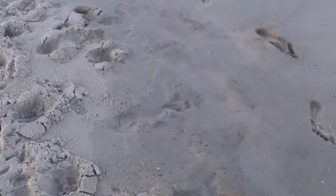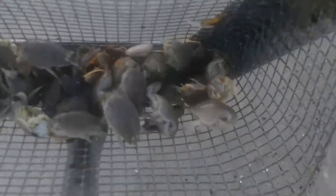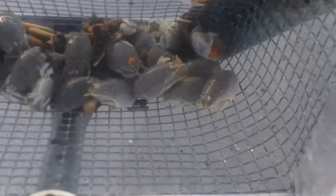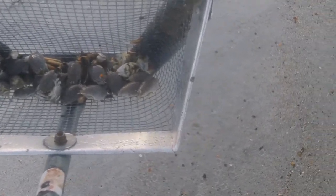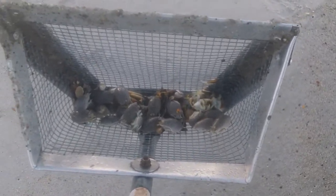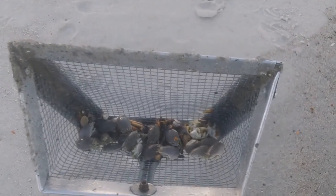All right, keep watching. Here we are again. And you can see in my rake, I hit the jackpot, kind of. So I was just looking for my little triangles in the sand that they make, and they're kind of hard to spot, but I spotted them well that time, and we hit pay dirt. So we're gonna put these to use in the morning when we go. So stay tuned for that. I'm gonna get sand fleas into the mix, because the black drum have been hitting those some as well. So we're gonna see. All right, stay tuned.